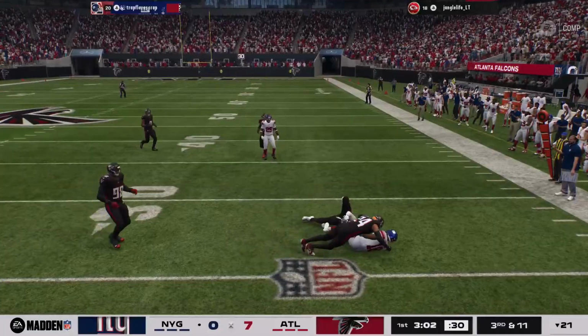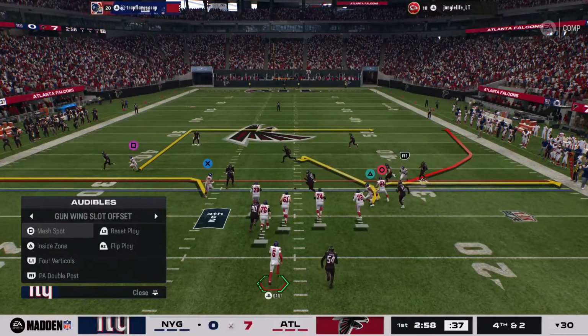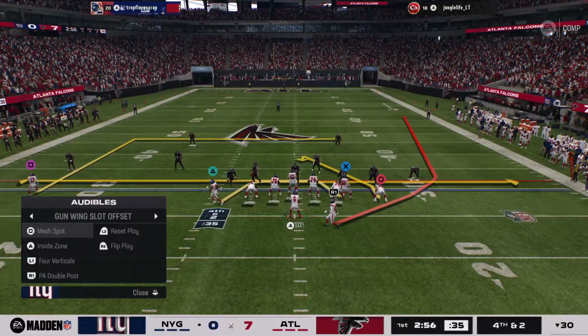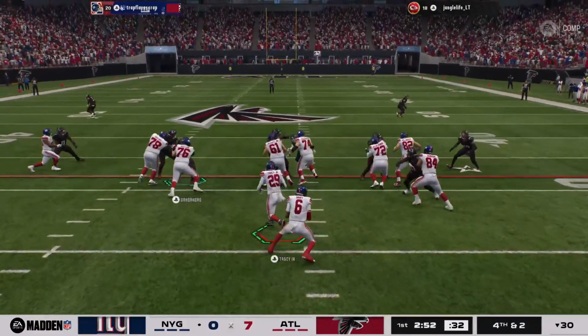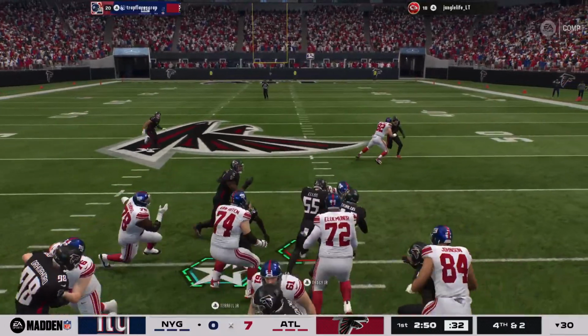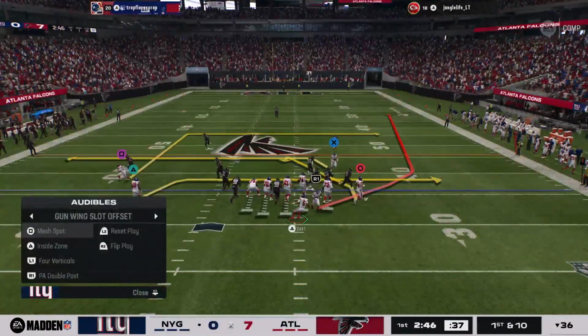Open target here, Darius Slayton. And a good tackle there right around the 30. Stops him short of the first down. Here we go on 4th down. And he's able to get the first before he's taken down at the 36.